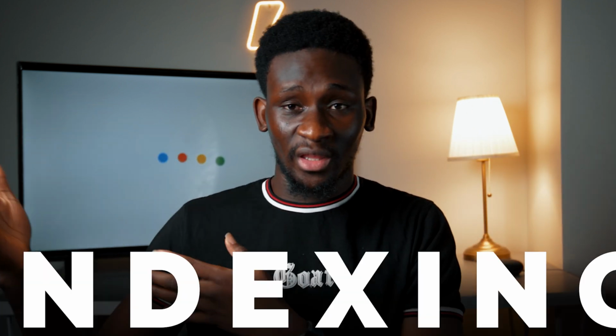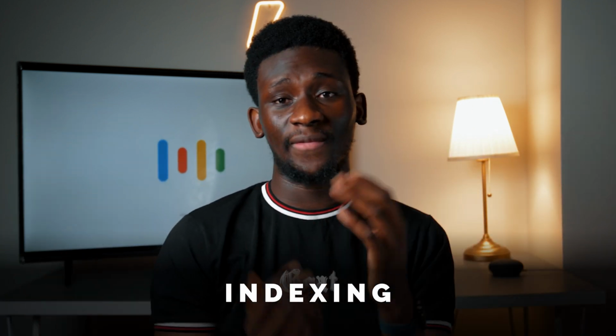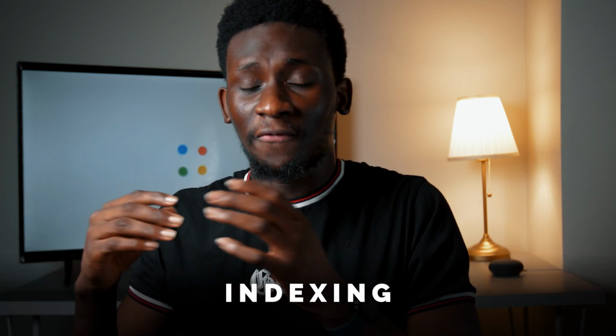This is called indexing. At the back of a book you have indexes, and they help you find pages in a book very quickly. So that is basically what it does. It tries to understand the little details about the page and indexes it in its database so that when you search, it's able to find this information very fast.